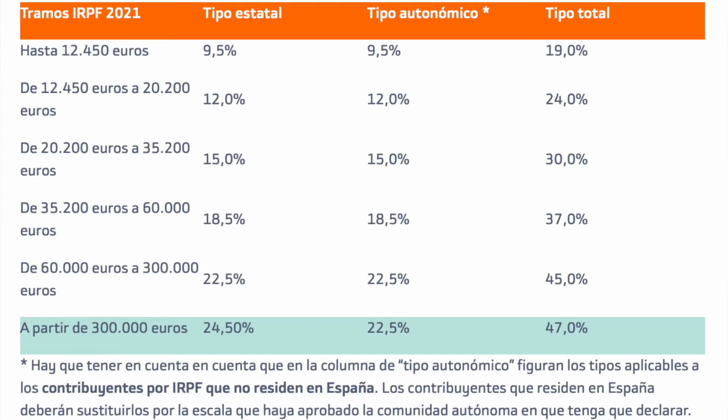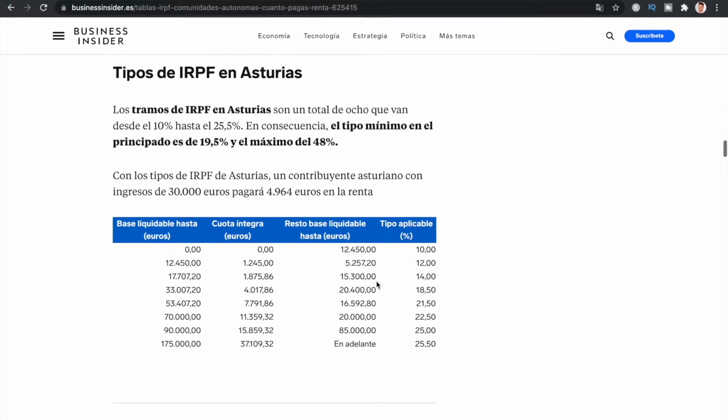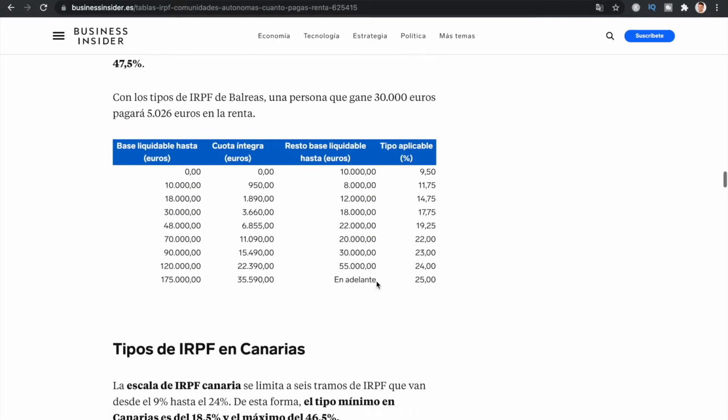So the first part of your tax is made up by rates set by the central government of Spain, and that applies across the whole Spanish territory for any income that you generate within Spain. I'll put the table on the screen just so you can have a quick recap. The other half of your income tax will be composed by rates set by the autonomous community in which you live, because they have the right to determine tax brackets on an autonomous community level.